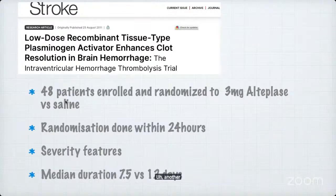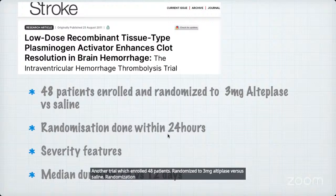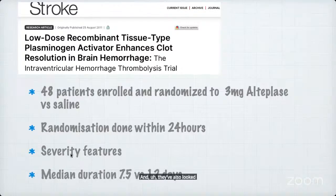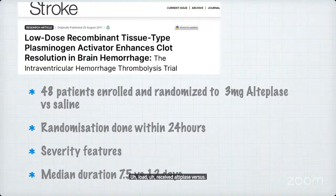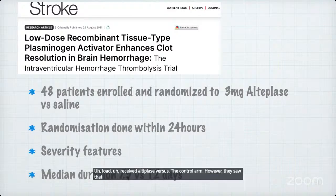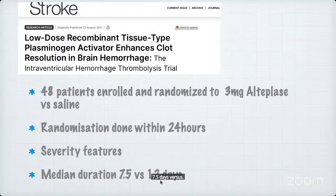Another trial enrolled 48 patients, randomized to 3 milligram alteplase versus saline. Randomization was done within 24 hours of clot stabilization, and they also looked at severity of complications. They did not find any difference in the incidence of complications between those who received alteplase versus the control arm. However, they saw that they had to use alteplase for a median duration of 7.5 days versus just clot aspiration for 12 days to get the same benefit.